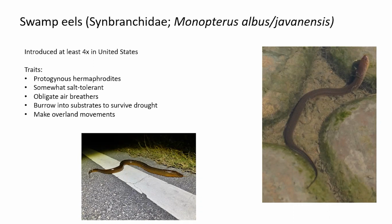They're somewhat salt tolerant, which in a large wetland like the Everglades lets them swim along the coastal areas with some level of salinity. They're also good air breathers, so you'll see them coming to the surface. And then most notably, and most important here, they burrow into the substrate to survive drought. So they're able to burrow in these substrates during the dry season in the Everglades and spend their entire time there while all the other fish, non-native and native alike, have to go to canals or alligator ponds or some deeper habitats for probably the winter.